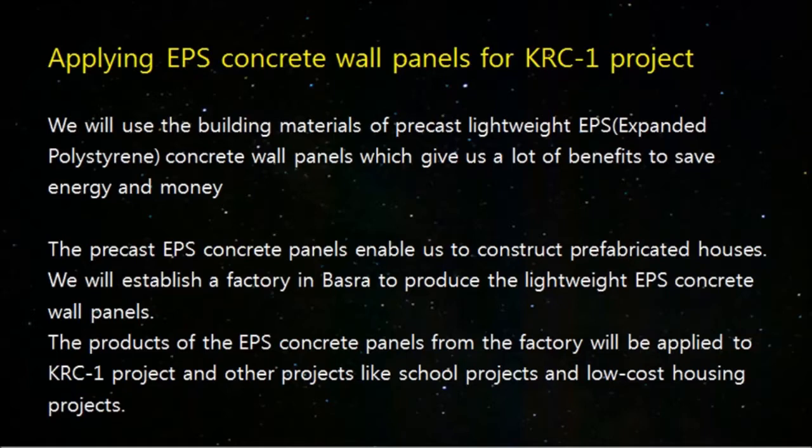We will establish a factory in Basra to produce the lightweight EPS concrete wall panels. The products of the EPS concrete panels from the factory will be applied to KRC-1 project and other projects like school projects and low-cost housing projects.